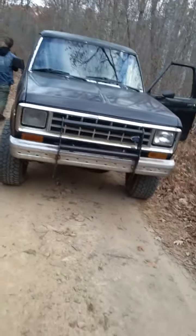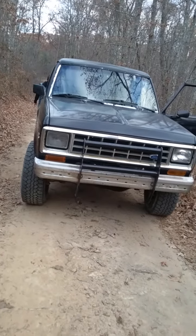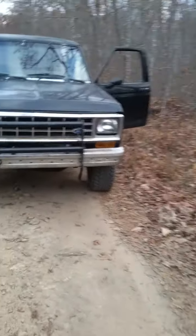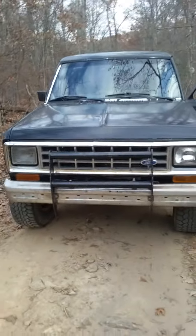I've got the tabs welded, which you can see how ugly they look, in such a way that the brush guard is actually bolted directly to the frame horns. So the bumper is just kind of sandwiched in between there. And that way it should be solid enough that if I got stuck, we could actually hook a strap to it and pull the Bronco out from being stuck somewhere by the brush guard.